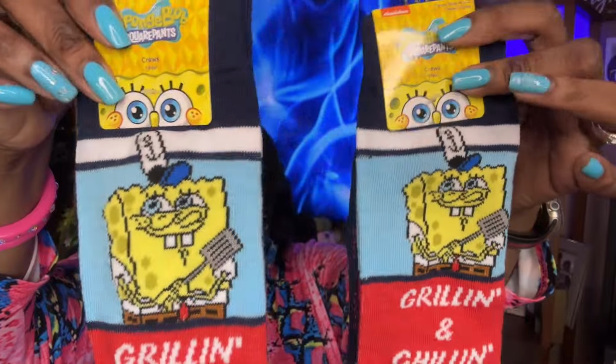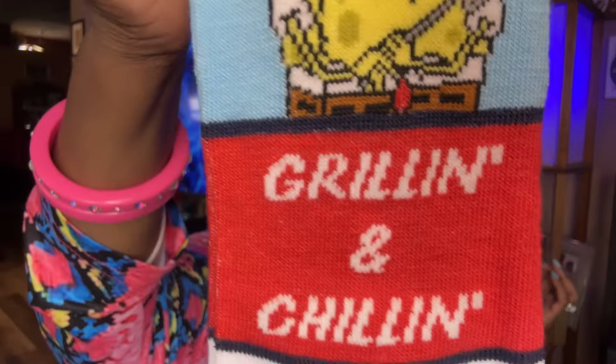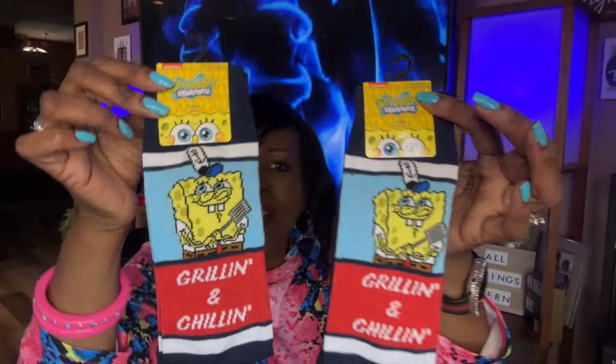Then I saw these SpongeBob SquarePants socks. It just says grilling and chilling. Yep. These are so cute. I just love socks that have different sayings on them and different characters on them. They are so cute. And these are size 6.5 to 12. It says made in China. So I love wearing those, especially it's been so cold.